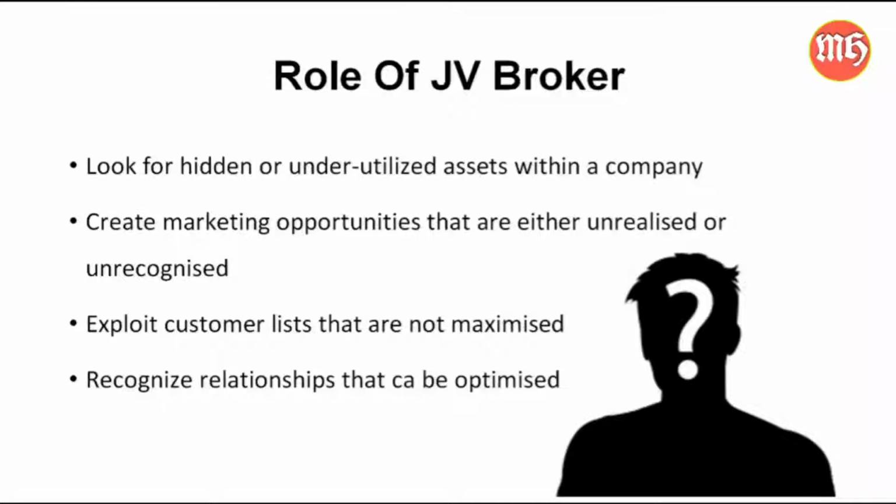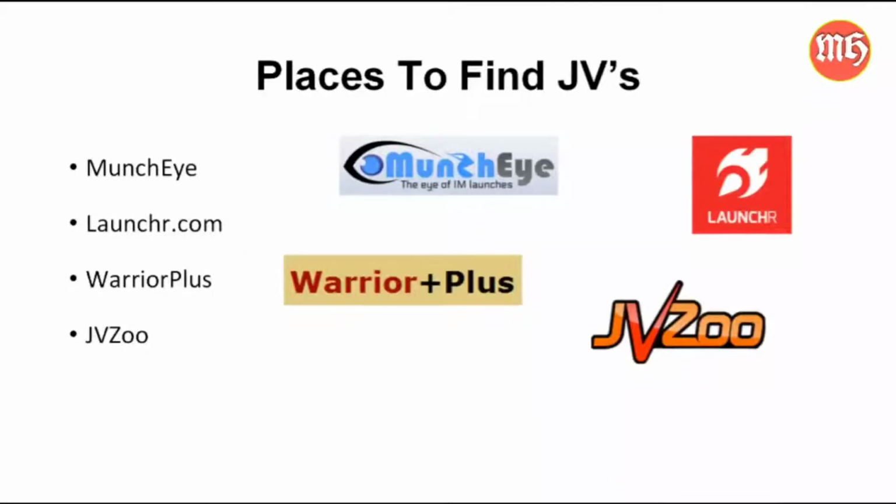Having done their research, they know who needs what resources and how to find others to provide those resources. And now we've come to places to find JVs, and here are my recommendations: Muncheye, Launcher.com, Warrior Plus, JVZoo. Allow me to explain briefly each one of them.